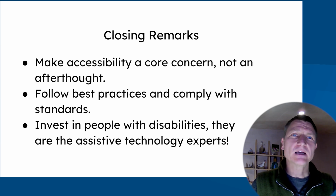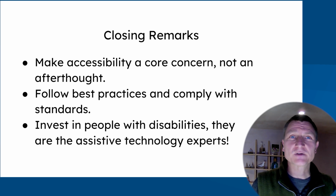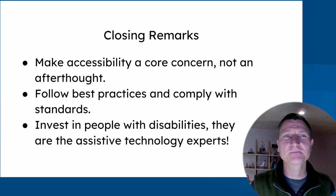Accessibility must be a core vertical concern, not an afterthought. Best practice and standards are essential. Follow them for content production and for product design. People with disabilities are the assistive technology experts. Invest in them. They must be included in the process of designing, implementing, and testing accessible products and services.